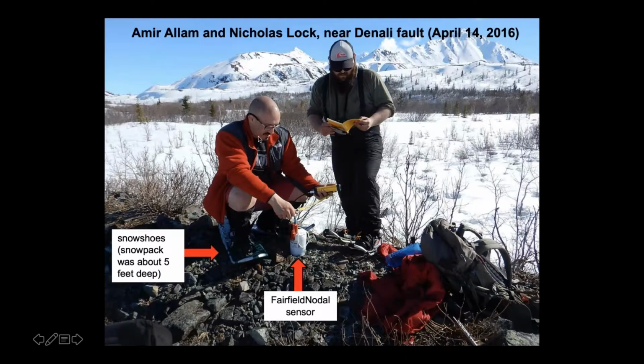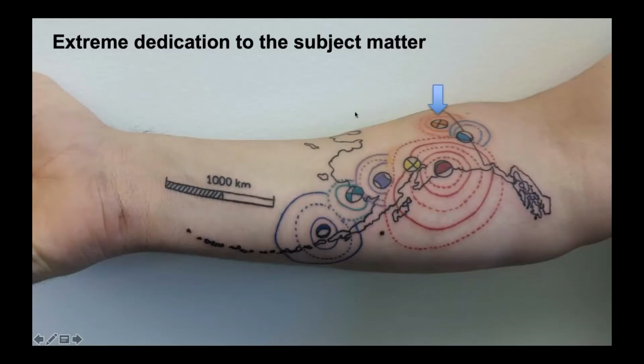Amir, the leader, is very dedicated to the job here. He's shown in a pilot project, 2016. This is what these sensors look like. Undergraduate Nick Locke in this setting. This is actually on the Richardson Highway. Amir is really dedicated to the subject matter. That's the Denali Fault mechanism there.